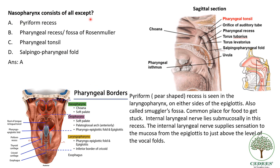Nasopharynx consists of all except. This is another question where we have to be very careful, we have to memorize what is there in the nasopharynx, oropharynx, laryngopharynx, etc. Nasopharynx is commonly asked. This area we have seen in the previous slide is the nasopharynx. It has an opening of the Eustachian tube, also called the auditory tube.